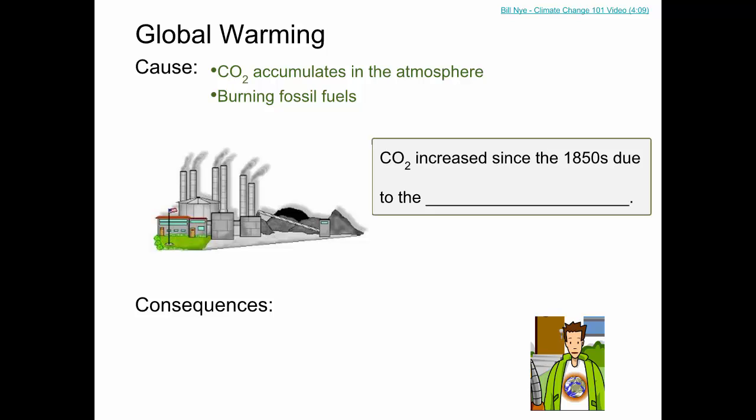And as you know, because we have so many cars and factories and utilize so much of these fossil fuels, we release huge amounts of carbon dioxide into the atmosphere. And so carbon dioxide basically acts as a blanket over the earth. The thicker that blanket, the more carbon dioxide there is, the more heat it traps. We'll talk about that in a minute. Since the 1850s, carbon dioxide has increased dramatically.